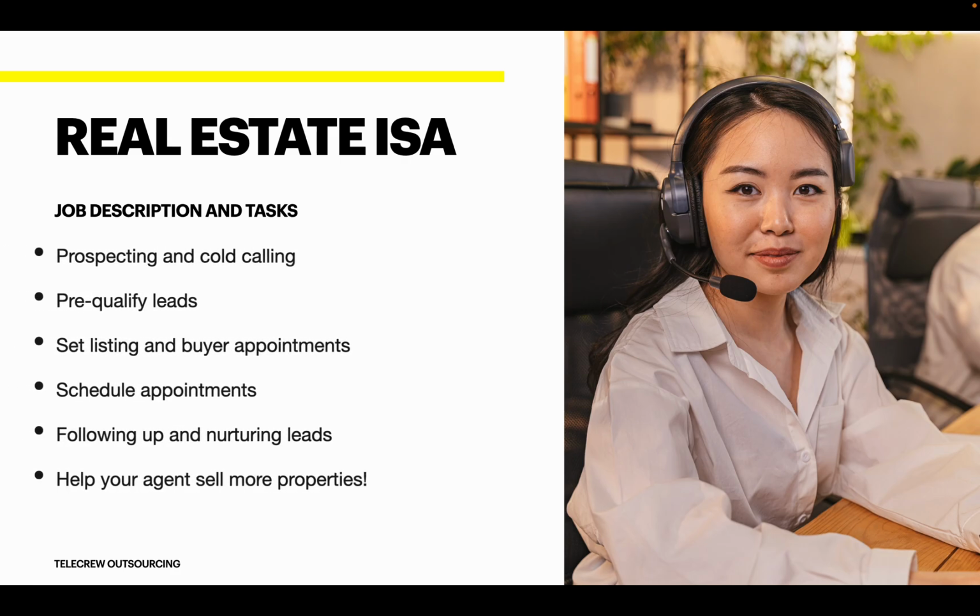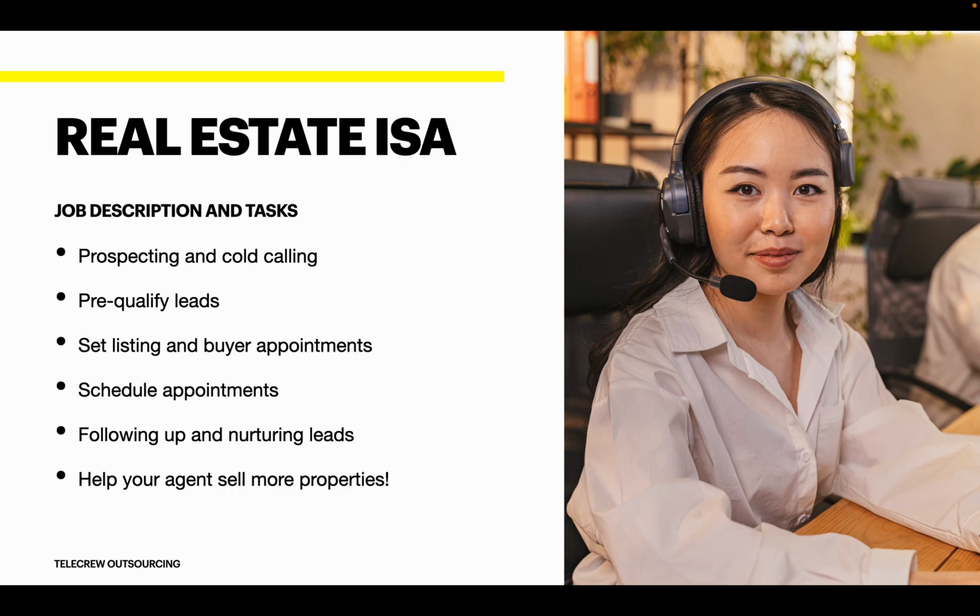Now, if that would be your project, or if that's the task assigned to you, these are your job responsibilities. First, of course, one of the job responsibilities is to prospect and cold call. So as a real estate ISA, your main focus is to prospect and cold call leads to acquire potential listing or buyer agreements.